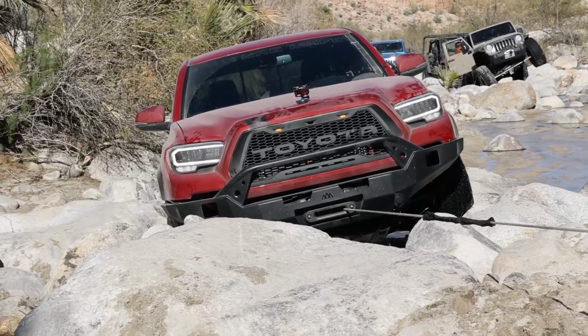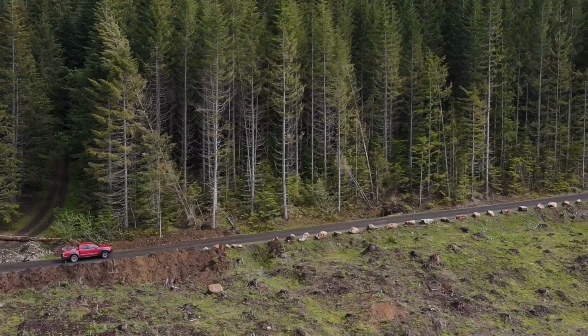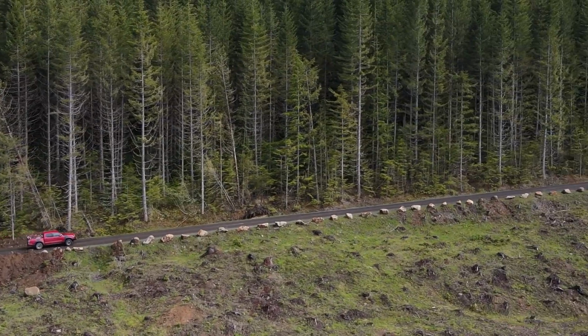After waiting for more than 6 months for some parts in this Taco, I'm still just a couple months out from being able to put it on 37s. But until then, there's a bunch of stuff that I'd like to put on that's going to make it way better just in stock form.